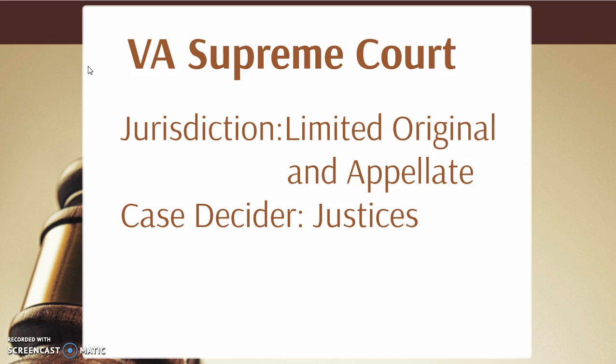So the jurisdiction for the Virginia Supreme Court would be limited original. So there are a few cases where they may make the first decision in, but mostly they will have appellate jurisdiction. So most of the time they will have appellate jurisdiction. And then the case decider here will be justices, and I believe there are 7 justices for the Virginia Supreme Court.